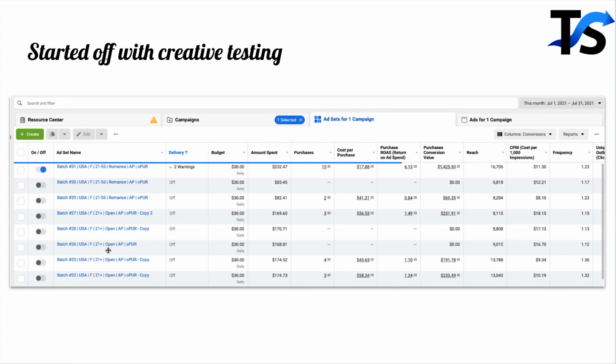99% of the time I jump on an account consulting call with them. Yes, there's some stuff they can do inside the ad account with account structure and stuff, but 90% of the time, all they need is a creative refresh. And we knew if we wanted a huge month, we needed to do that. And that's why we did a lot of creative testing.